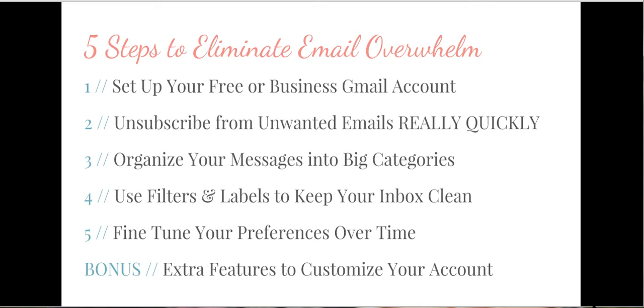So here are the 5 steps we are going to go through. Number 1, if you do not have a Gmail email account, I highly recommend it. Since I have switched over to Gmail, my life has become much easier in regard to email. I've found that there are just many more capabilities that Gmail has made my life easier. So I'm going to show you really quickly how to set up your free Gmail account. And also, if you're interested in the business Gmail account, at the current time, it costs $5 per month. I don't actually use the business account. Maybe I will in the future, but I'm finding that the free version has worked well for me thus far.